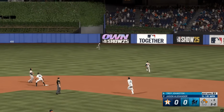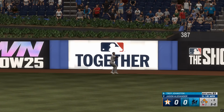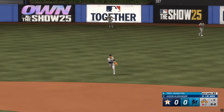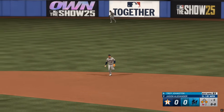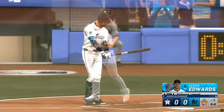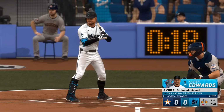Swing and a ball drilled in the air towards right center field. Makes the grab, tags up from second, and he'll head to third. Now we'll see if moving up to third there pays off for him. He didn't have to tag and go, but now he can score a lot of different ways. Doesn't have to be a base hit. We'll see what happens. Xavier Edwards gets a chance to hit here.